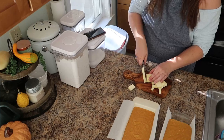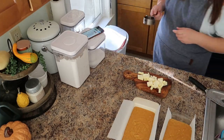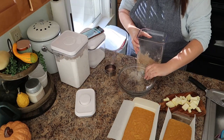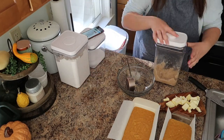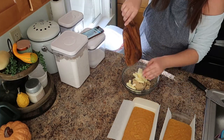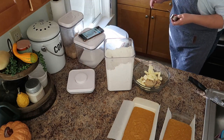So the recipe calls for 1 stick of butter, and you want it to be cold and cubed, so leave it in the refrigerator just until you need it. 1/2 cup of brown sugar, 3/4 of a cup of all-purpose flour, and 1 teaspoon of ground cinnamon. This topping is what makes this bread over the top delicious.